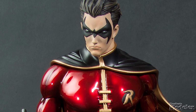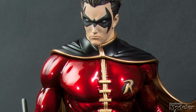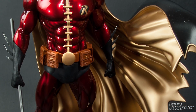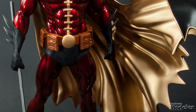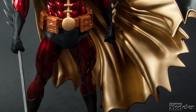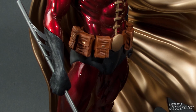It's made by a company called Salt and Pepper. The sculptor is Aviya, A-V-I-Y-A is how he spells his name. And I wanted to do something a little different from the other ones I've seen, where the red on the suit is a more muted, almost orange red. It's kind of a semi-gloss or a matte finish. The one thing that sets this apart from the other ones is the red portion of the suit.